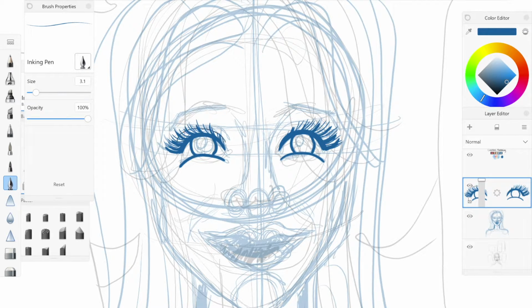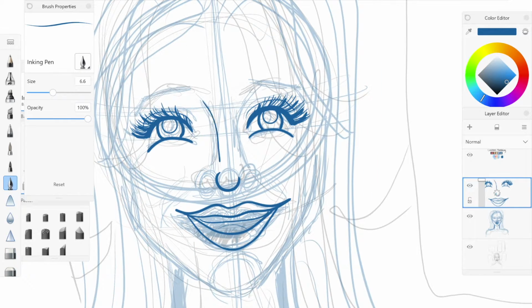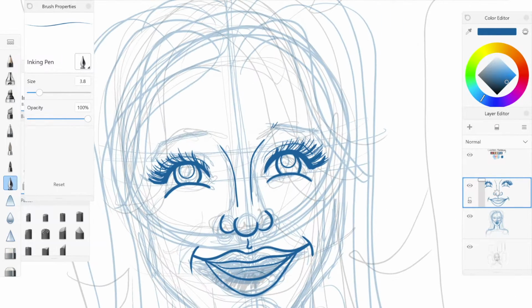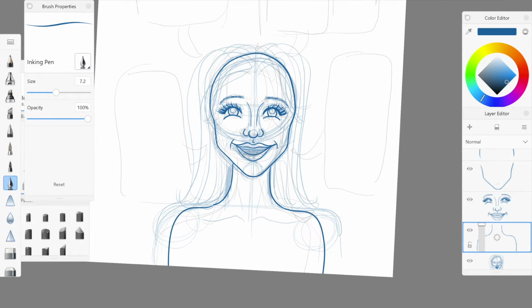So I wanted to draw her looking up, not really paying attention, but also super visibly excited and happy to be talking about whatever she's talking about. So again, I just toned down the darkest blue in the palette to make this navy blue for the line art, which I'm super happy that I went with because I think it works really well. And as you can see, I'm just going through and doing the line art right now.